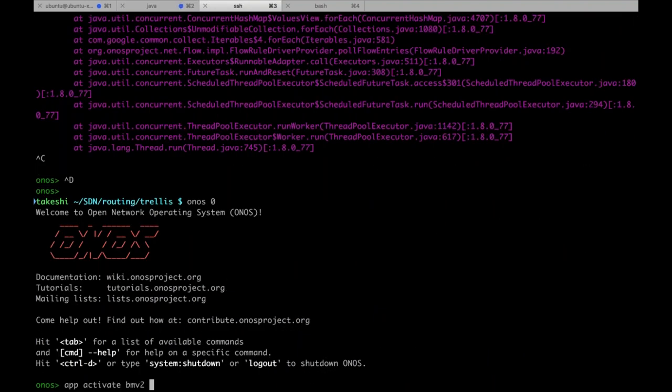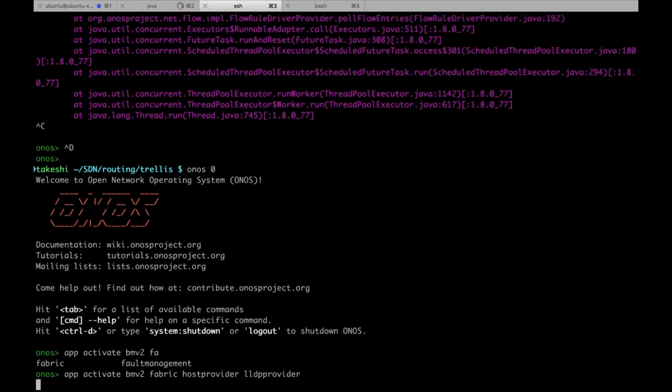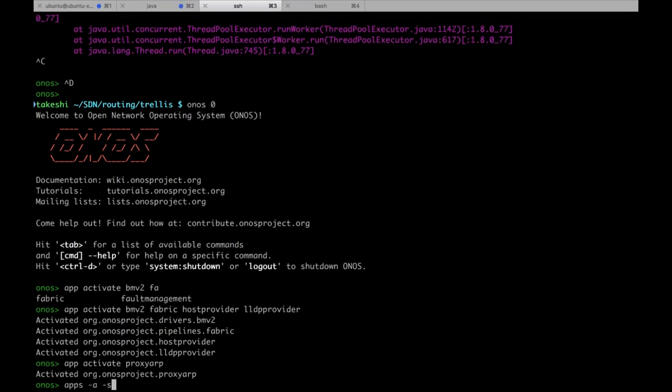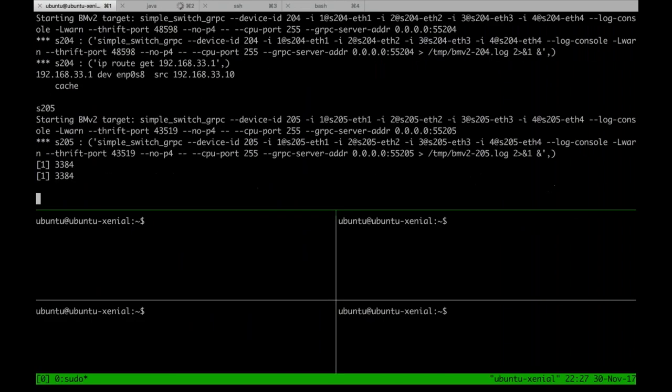Let me activate this again: fabric, host provider, LLDP provider. Also, it can support the proxy ARP, because currently the fabric pipeline doesn't support L2 broadcast. Currently we use L2 broadcast to broadcast the ARP request to the same subnet, but we don't support it on fabric.p4, so we need to activate the proxy ARP. Okay, let me restart this again. It should work.